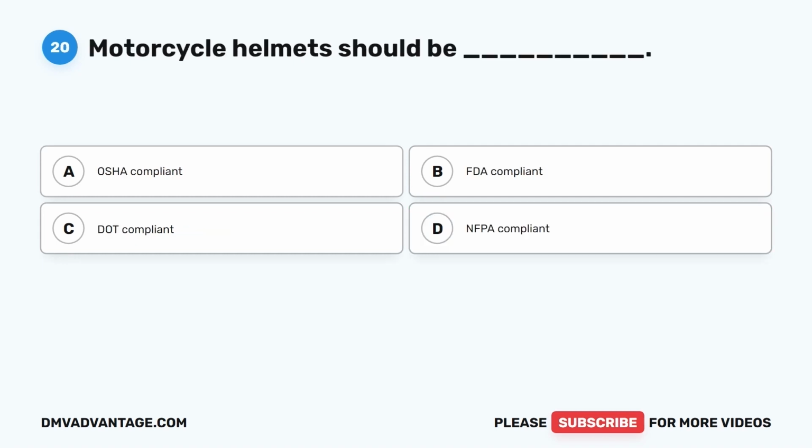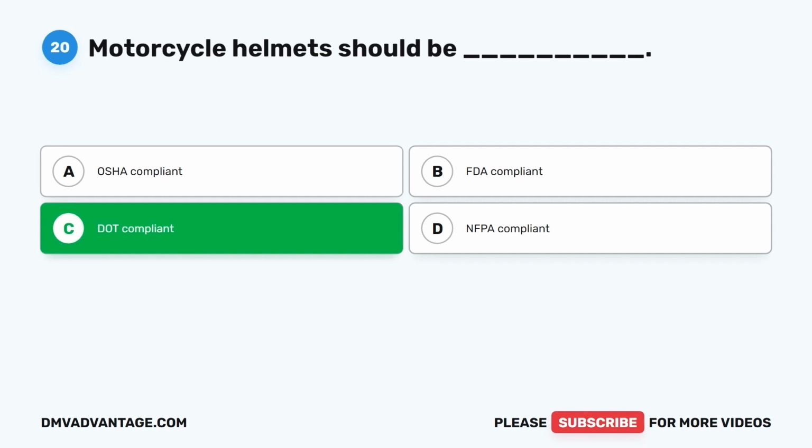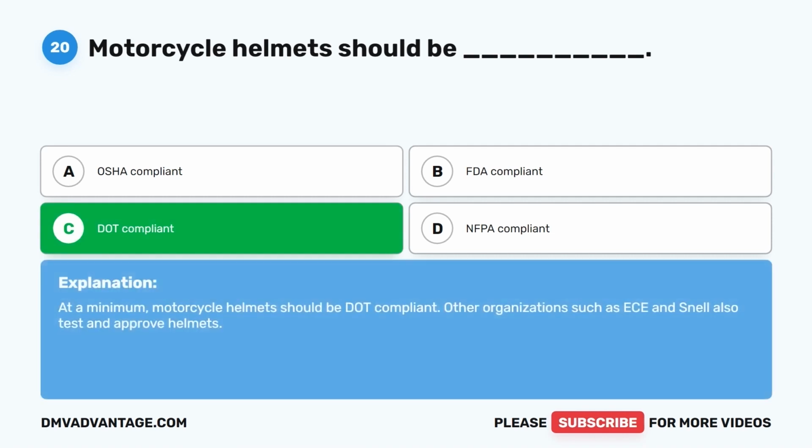Question 20. Motorcycle helmets should be blank. A. OSHA compliant. B. FDA compliant. C. DOT compliant. D. NFPA compliant. The correct answer is C, DOT compliant. At a minimum, motorcycle helmets should be DOT compliant. Other organizations such as ECE and SNELL also test and approve helmets.